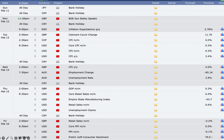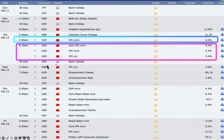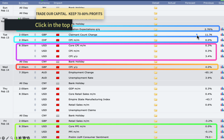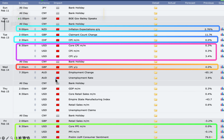Now, looking at the data for next week, again, the inflation data, like I said, is going to be the big focus. You can see the inflation data out of Switzerland. We have the inflation data out of the US. We have some inflation data out of the UK. So there's a lot going on. We have some data coming out of the US, PPI on a Friday. We have the inflation expectations coming up from New Zealand. So there's a lot to focus on, especially as far as inflation goes. If those expectations come out lower or muted, we could just see the markets continue moving in the same direction they're moving. So those are the ones we need to pay attention to.